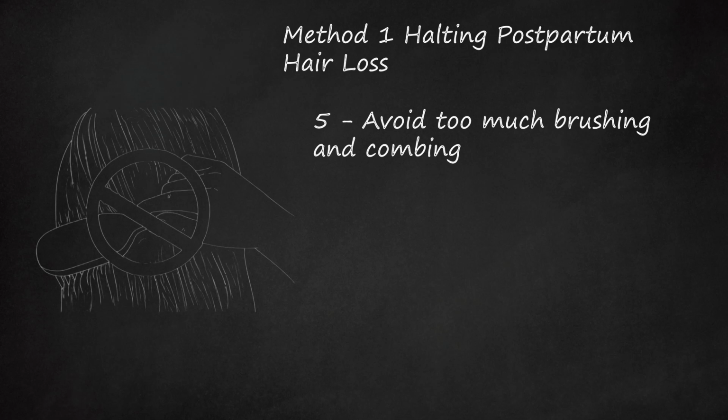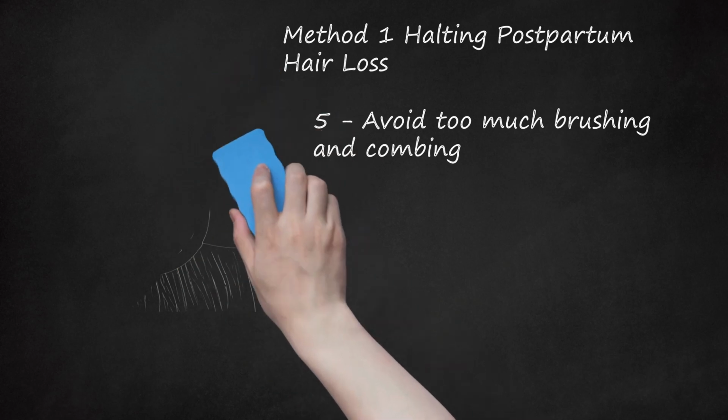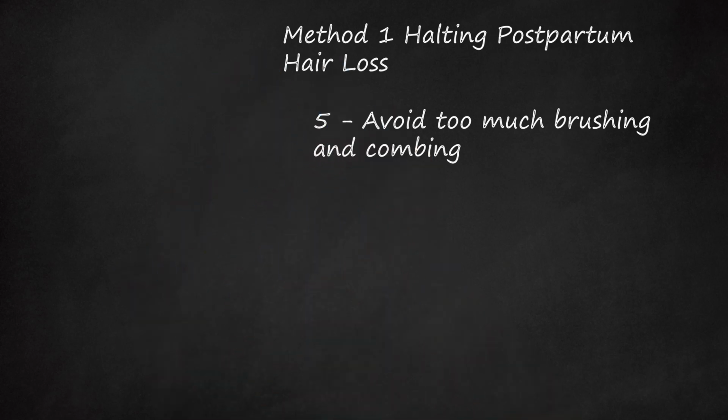Allow your hair to air dry a bit before brushing or combing after washing. Use a wide-toothed comb to untangle wet hair. This may minimize how much hair you lose through brushing. If your hair is tangled, remove tangles gently and use a conditioner to help you if necessary.